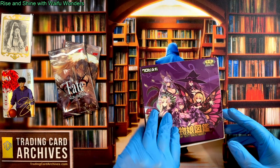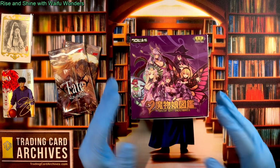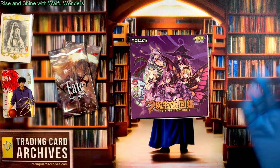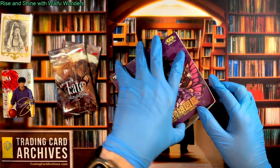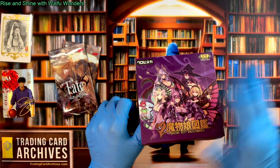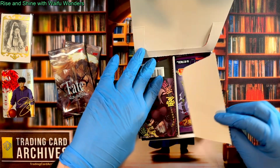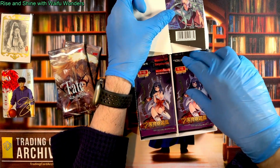Now this is Monster Girl Encyclopedia. These are waifus who are mixed with monsters, like butterflies, centipedes, dragons, all that kind of stuff. It's actually a very famous franchise in Japan. There's a whole series of actual encyclopedia books that have been made. There's a giant wiki. It's a whole entire universe.